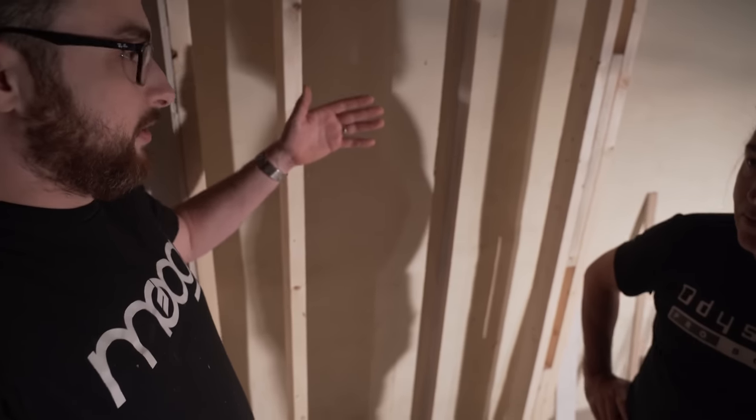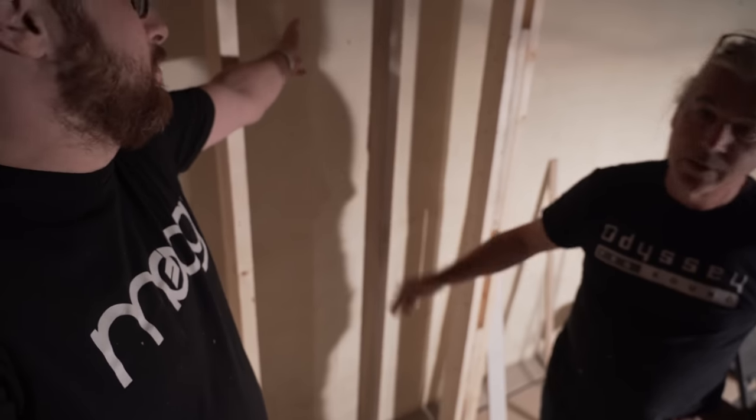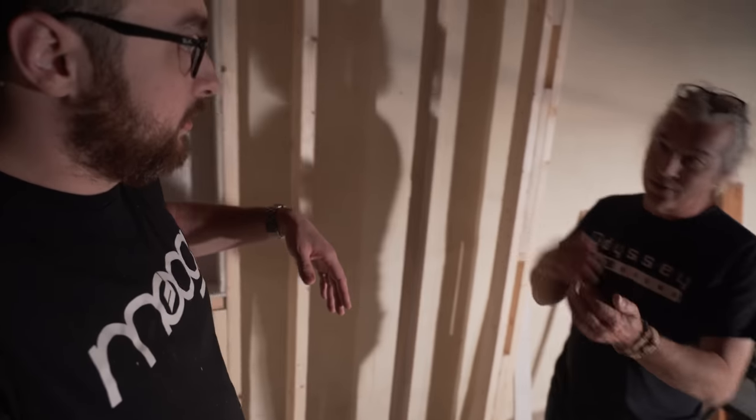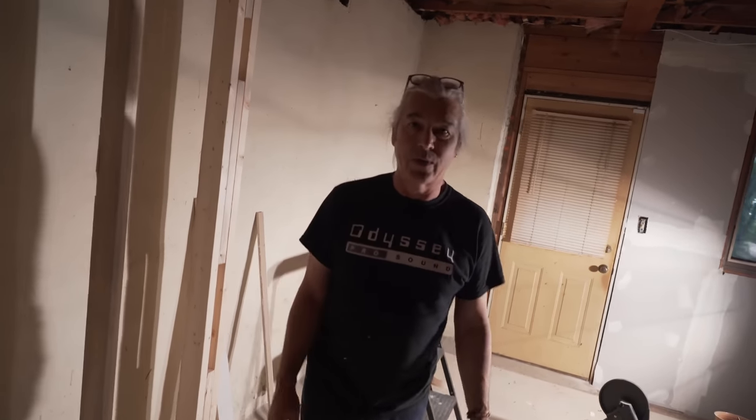out. So the idea is, as sound comes through, it's passing through drywall, insulation, bouncing off the wall, then reflecting back through the insulation, back through the drywall. By the time that action takes place, there's pretty much no energy left whatsoever.